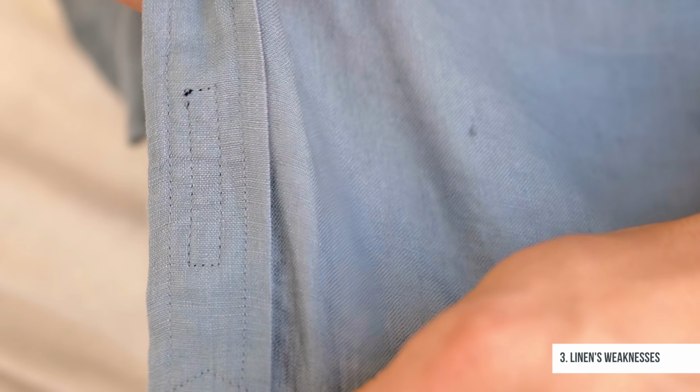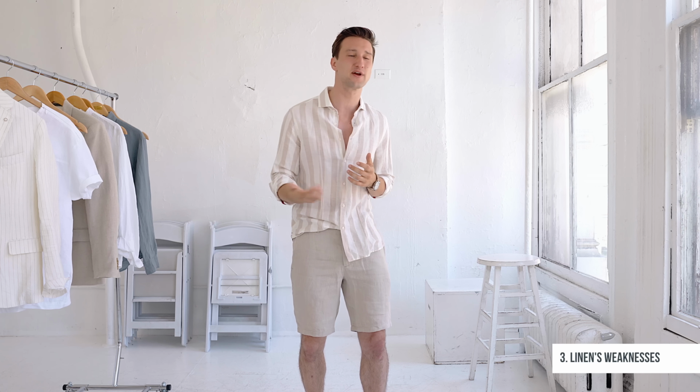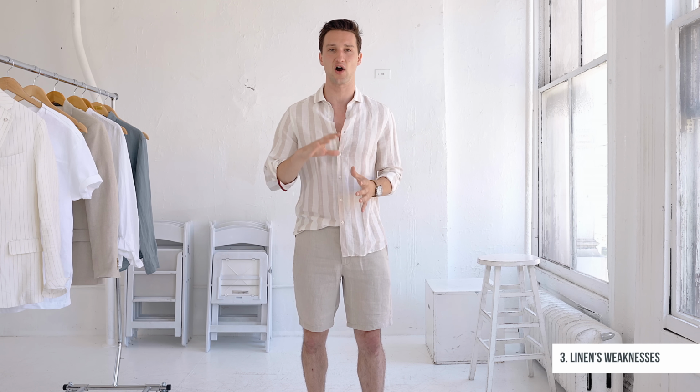Now it's not a perfect fabric because linen is fairly stiff. That brings a few things with it that are not super favorable. For one, it might not be the most comfortable, especially if you go for a more affordable linen. It can feel a little bit rough before you wash it a few times. 2, it wrinkles really easily and it's kind of hard to wash for that same reason.